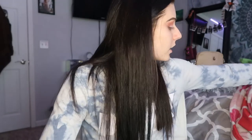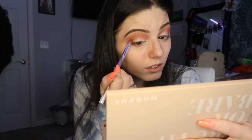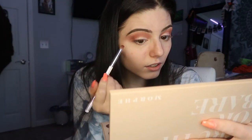Okay, so before I clean up my eyeliner, why did I just say eyeliner? My eyeshadow, before I clean it, I need to blend my glitter and my crease color together. So I'm just gonna take the dark shade that I've been using and blend it together. Bro, I can't open this. Oh my god. Nails, you know? This is so pretty. Look at my eyes.